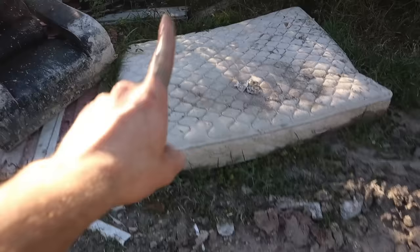Oh. We got a mattress. If anyone needs a new mattress, let me know. I'll come pick it up for you. It's slightly used. It's got just a little bit of dirt on it. So guys, let me know.